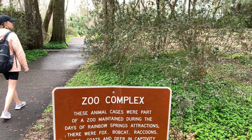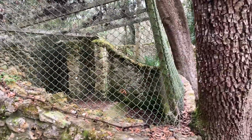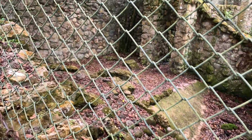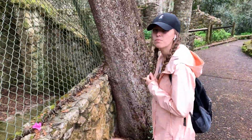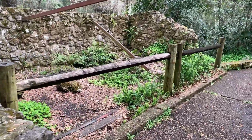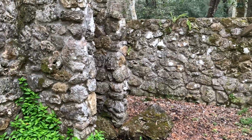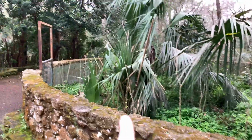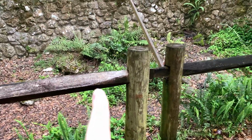This sign explains what the zoo complex was. Here was a place they had some sort of animal in there. Then over here, we got a wild animal right here. Over here there would have been some sort of something. I'd say, did it say like bobcats? Hey, another cardinal. So I'd say bobcats were probably there. I feel like that's a petting area, so goats probably would have been in here. Fox.